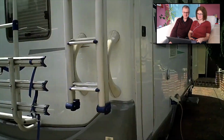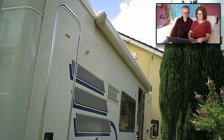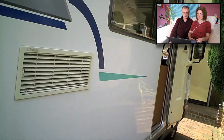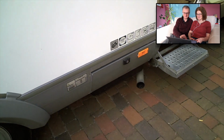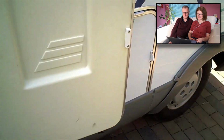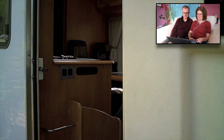Look how clean it is. There's your ski locker. Oh, blimey, I'm getting something else. No green stuff, no mouldy stuff. And the awning. Haven't seen any dampness on it. That's another locker. Probably a leisure battery, I guess. No, it's not the leisure battery. Gas goes in there. That was another locker.